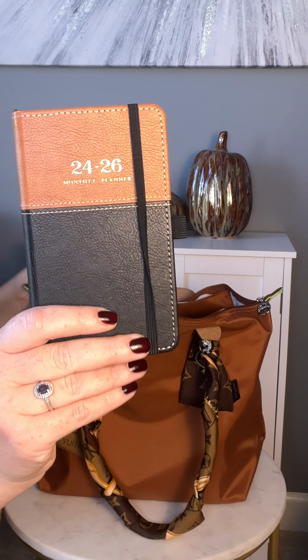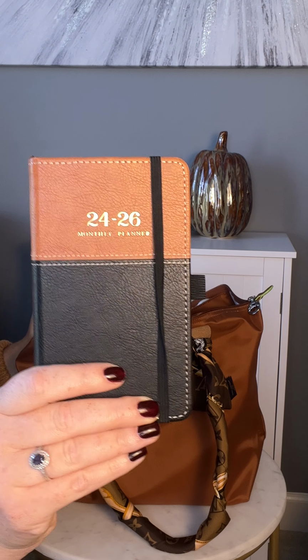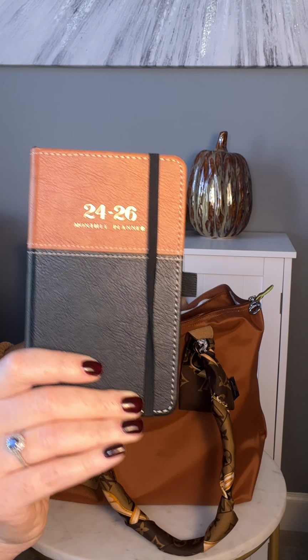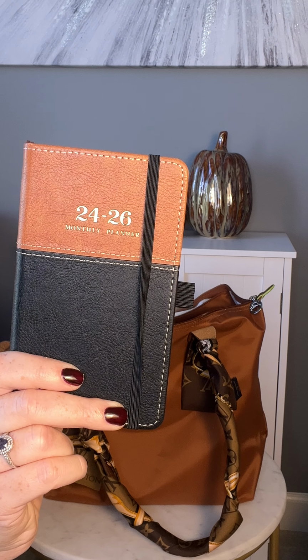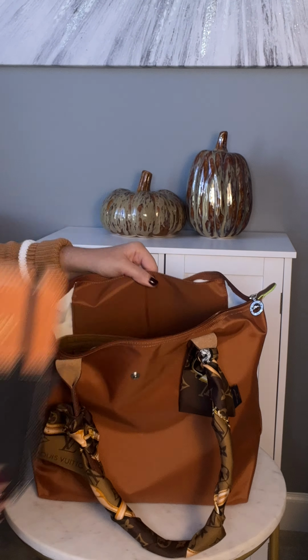I also have my day planner. I do keep most of my things on my phone calendar, but it's always nice to be able to pull this out and just look at it all at once. And it also allows my kids to add things they would like to add to this, and then I can update my phone at a later time.